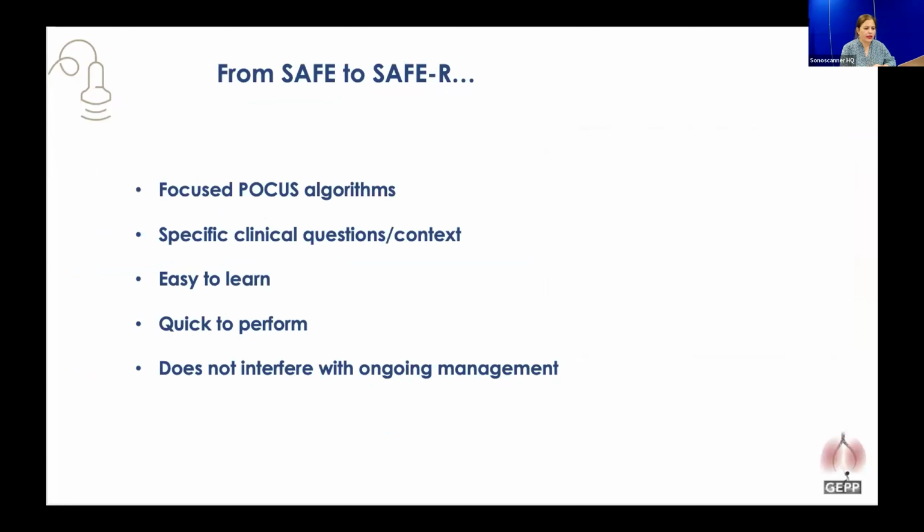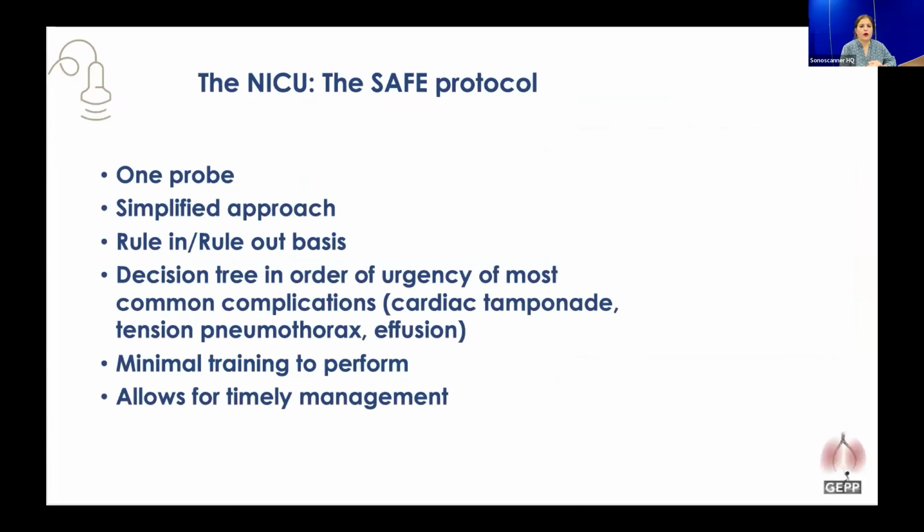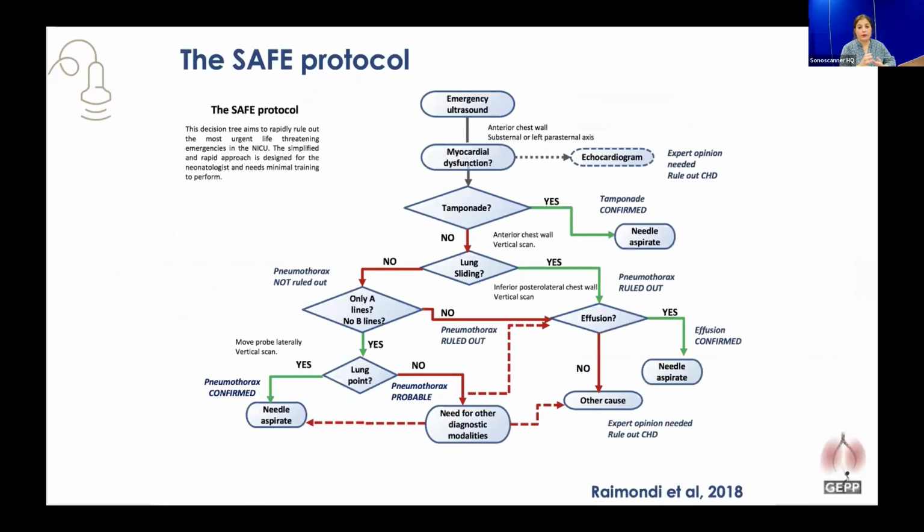We don't have a lot of neonatal experience, but we're starting. The first one that was published is the SAFER, so sonographic assessment of life-threatening emergencies in the NICU, using a one probe, rule in, rule out approach for the most urgent complications on the NICU. So who is this patient? Well, the patient is a previously stable patient on the NICU who goes on to severely decompensate without a clear explanation, meaning needing resuscitation or loss of oxygen to maintain SATs.